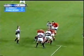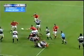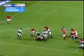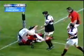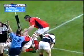And from here it's about quickly recycling and keeping it going. It's Cornell again offering himself, soaking up the tacklers. And then sharp hands, and Lee Davis, good strength there to get over in the corner. Great try.